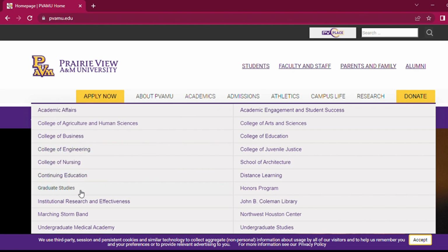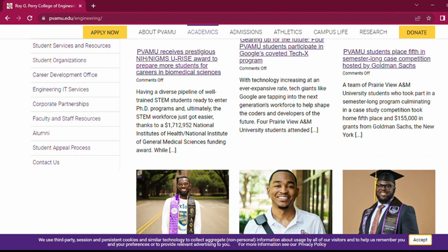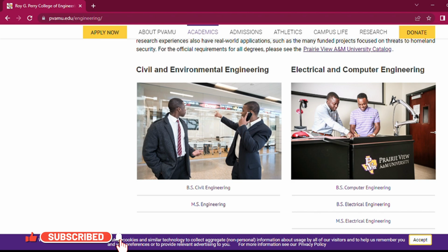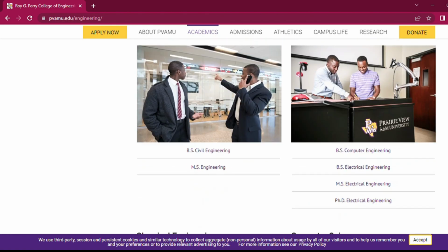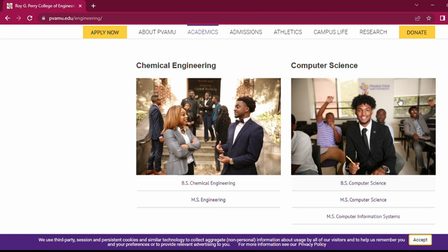So for today, let's go to College of Engineering first. Under academics comes College of Engineering, and let's see all the courses that we have here. So Roy G. Perry College of Engineering. You can see we have civil and environmental engineering, electrical and computer engineering, and you can see all the courses under computer engineering. You can see all the courses also under computer science and chemical engineering, but for today we are coming to computer science. And under computer science we have BS computer science, MS computer science, and computer information systems.